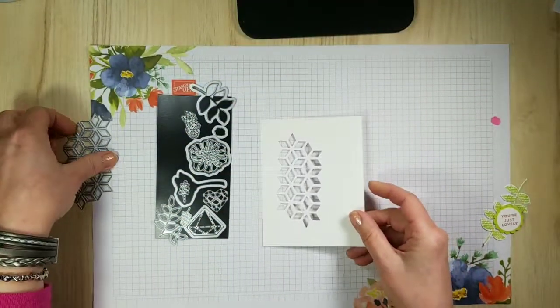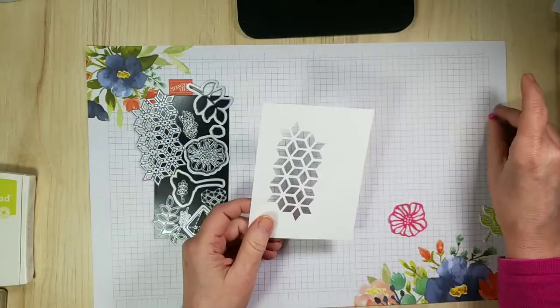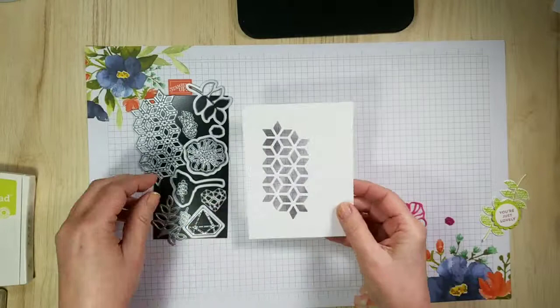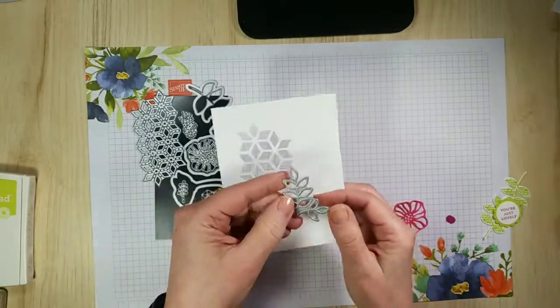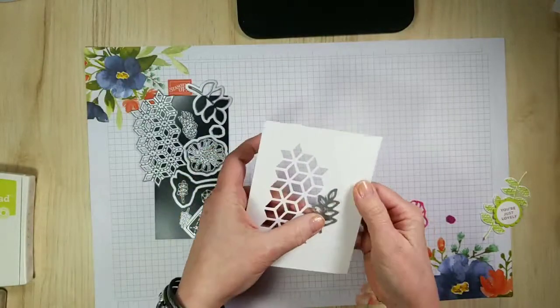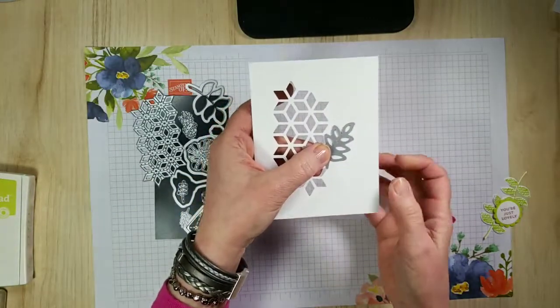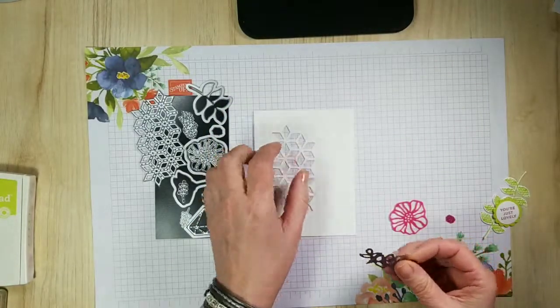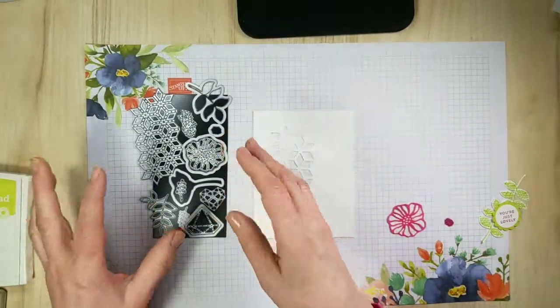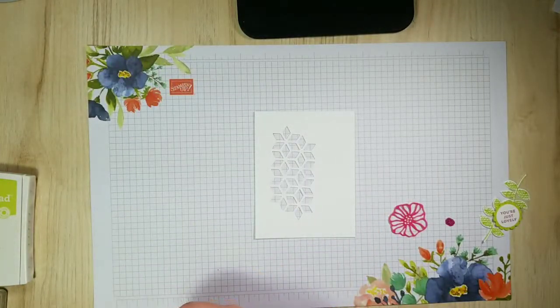And then I had everything put together, like not glued, but put together. And I went, you know what, it's missing something. So I realized that this piece here, it embosses, it doesn't cut out. So I just laid it on the card, like so, and put it right back through the machine. Cool, huh? I love when there's choices, and this is a lot of choices, so I'm a happy girl.